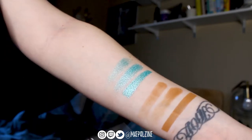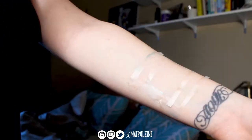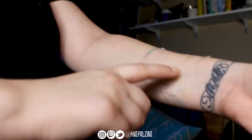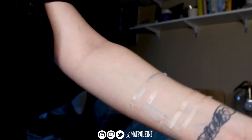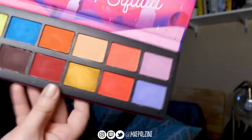So let me redo this, and I'll show you a bad example. Alright, round two, with the bad palette. I'm using the same tape as before, so I'm going to try not to re-grab previous stuff, but this is the one I'm using for the bad palette. I do know this is a bad palette because it doesn't swatch well.